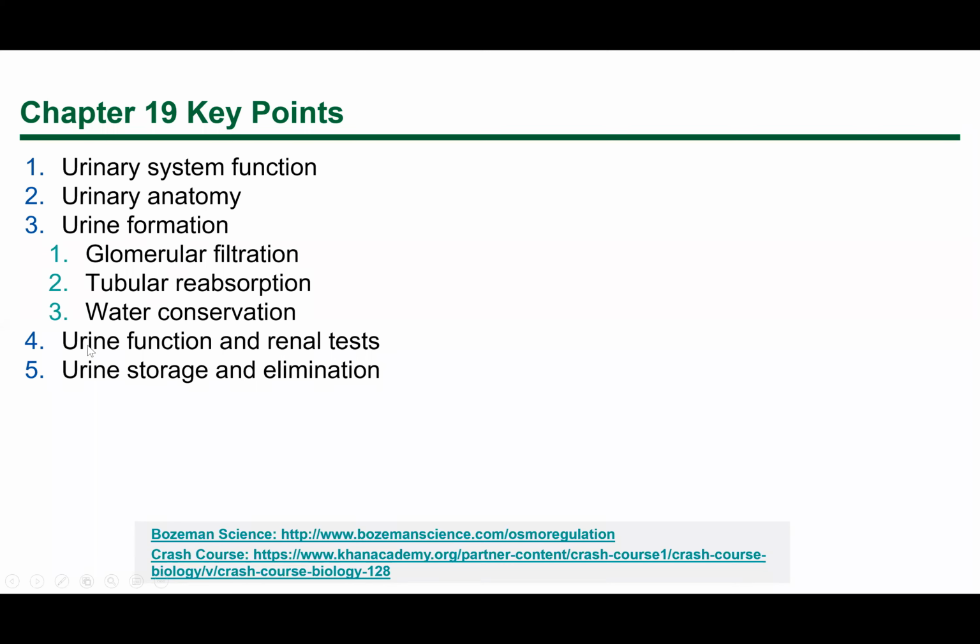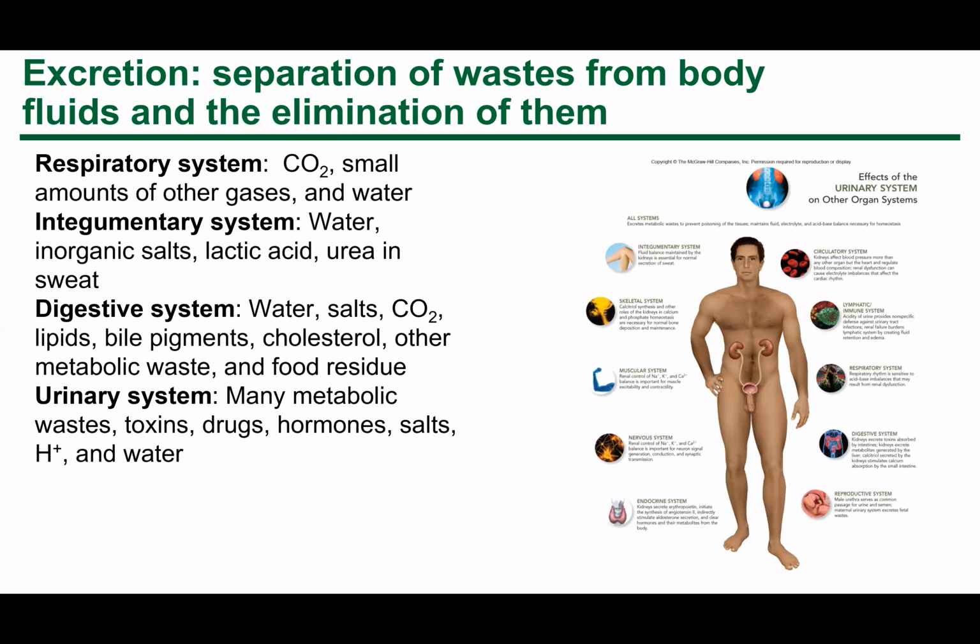So you can tell a lot from looking at people's urine, because ultimately it comes from the blood. So you can make inferences based on urinalysis. So we'll talk a little bit about what kinds of things you can tell from urinalysis and other renal tests. And then finally, we'll talk about the urine storage reflex, which, yes, it is a reflex, and the micturition reflex, which is a reflex that allows you to pee.